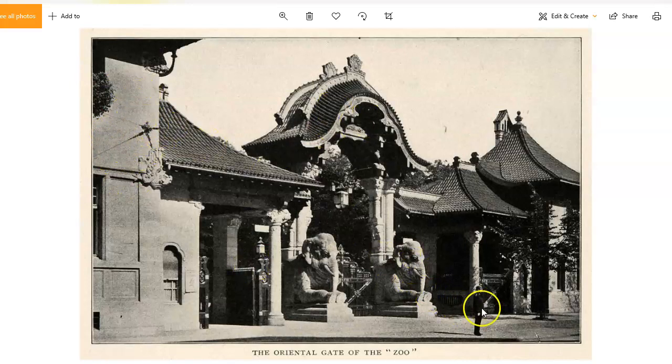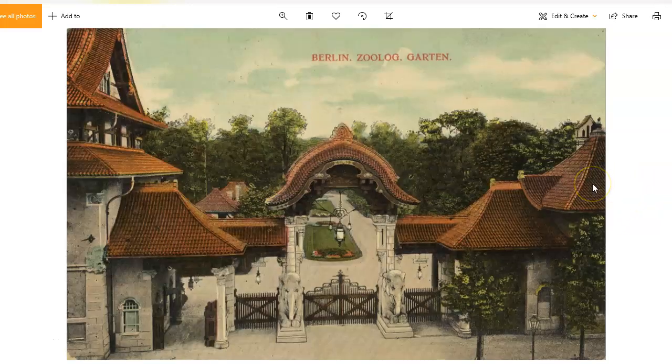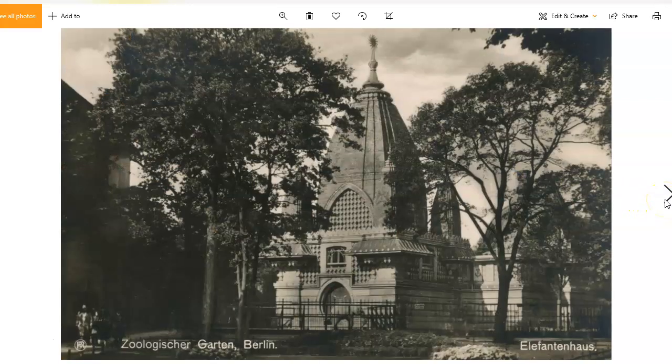You can see how big it is. Got a little man here. And yeah, that's the zoo entrance. And here's a pic from back in the day, a drawing, just to show you again. And look at this. The Elephant House. Look at the dome on it. Look at the Antiquitech up here.